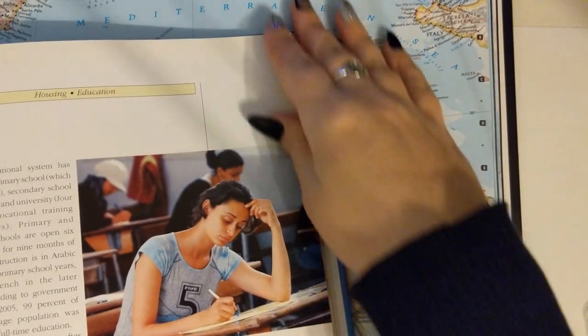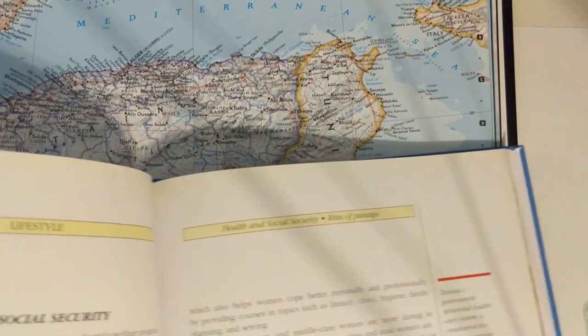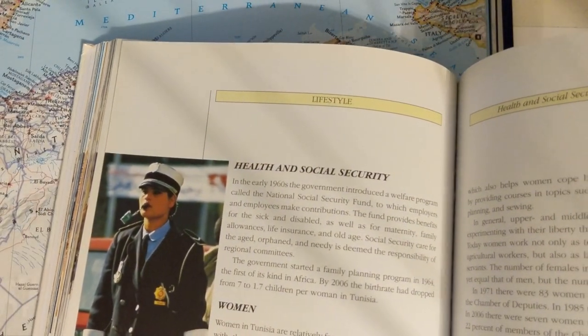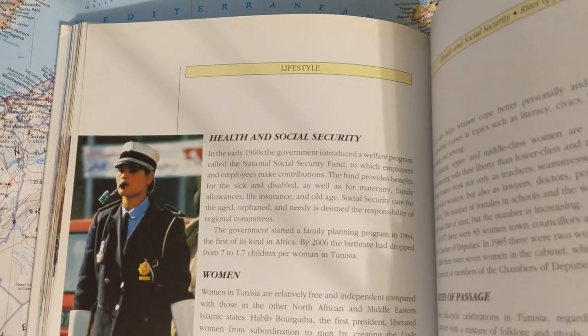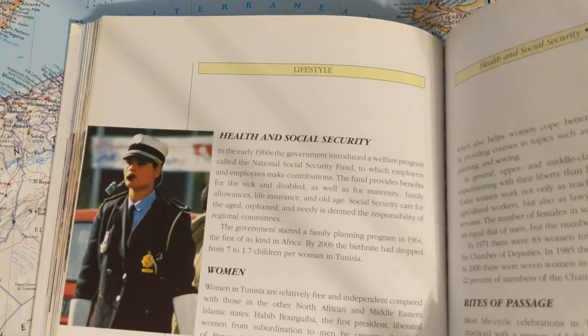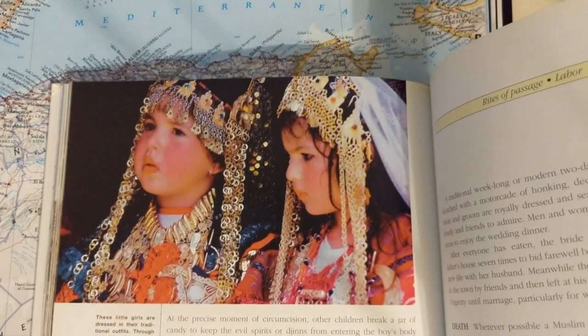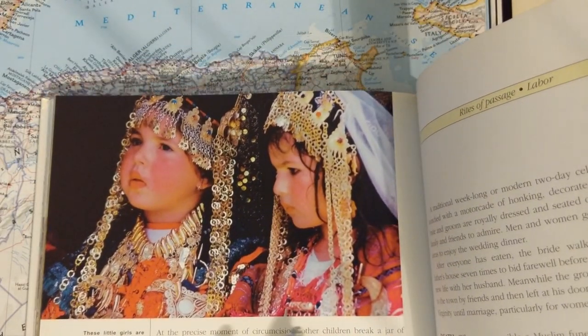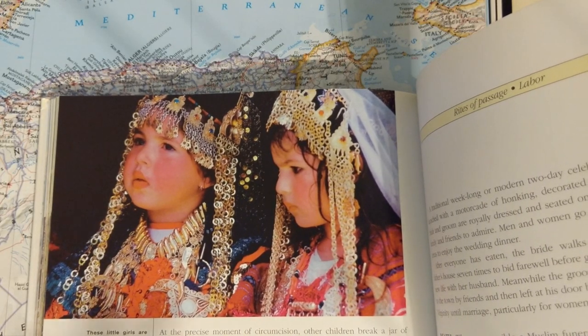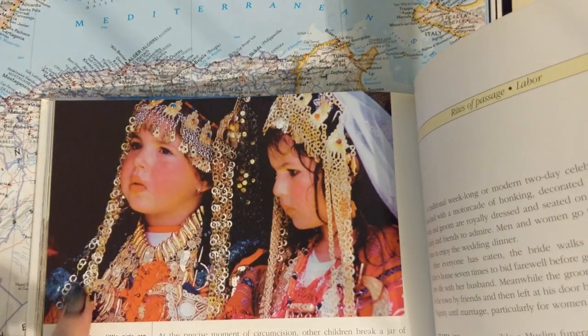Students studying very hard. And a policewoman directing traffic, it says. The modern women of Tunisia, says the caption, are very different from their rural counterparts, being much more proactive in the fight for their rights. Little girls dressed in their traditional outfits. Through their lives, they'll go through different rites of passage. Isn't that gorgeous? I love these headdresses.